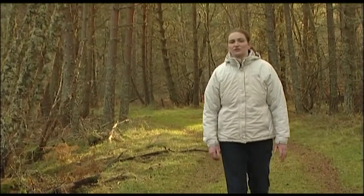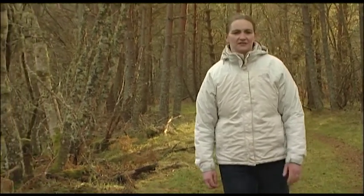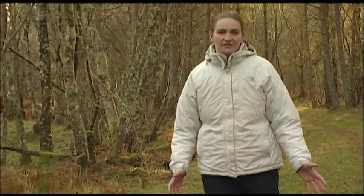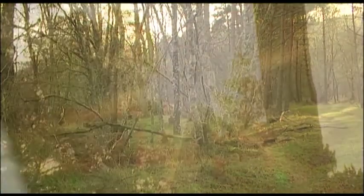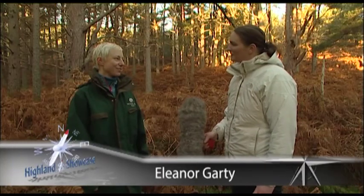If you think of forestry management today, you think of big machines that can cut trees down in 30 seconds. But what if the land isn't fit for that? Well, we're here at Ledmore and Migdale Forest to find out more. Okay, Eleanor, this is a site of special scientific interest. Tell us why that is?